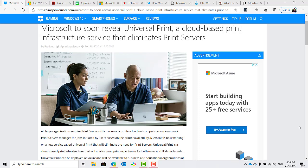Microsoft is now working on a new service called Universal Print that will eliminate the need for print servers. I guess finally print servers are getting modernized. Universal Print is a cloud-based print infrastructure that will enable better print experiences for both the end users and the IT departments. Universal Print can be deployed on Azure and will be available to business and educational organizations of any size. Azure Portal will allow admins to manage their print devices without deploying print servers.